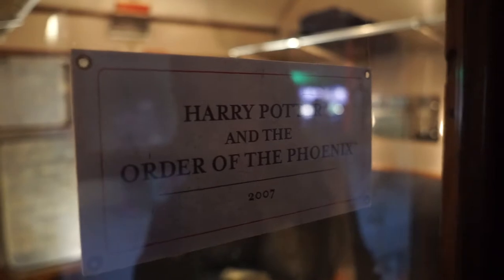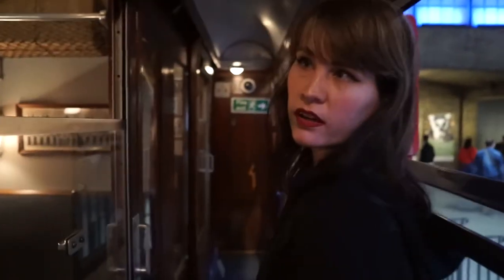So look, they have the label of each film that each compartment was used for. So this was in Harry Potter and the Order of the Phoenix. What's this song? Harry Potter and the Half-Blood Prince. Is that the invisibility cloak? I think that's the invisibility cloak right there. Chocolate frog? Like a chocolate frog box? It's Hedwig's cage.